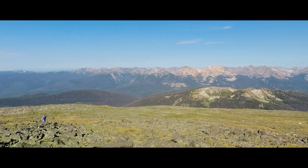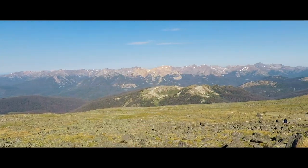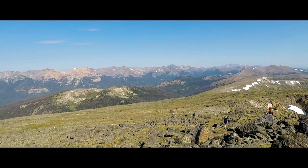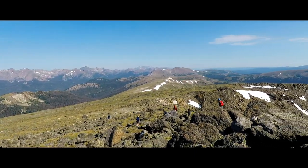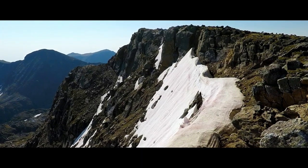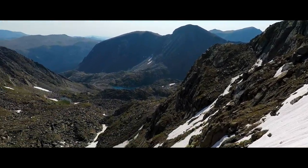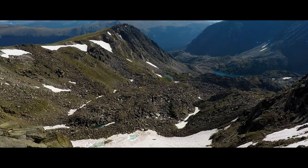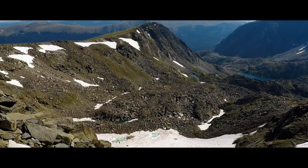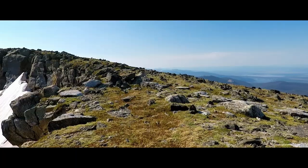The edge. See the views on the way up? Most people who are descending are taking another trail down that way. But definitely worth the extra effort to get to the edge just to check it out. Right there I see groups of people sitting down eating lunch, which is a good sign. And check out the tarns down there from the snow. I'm gonna make the final push to the top.